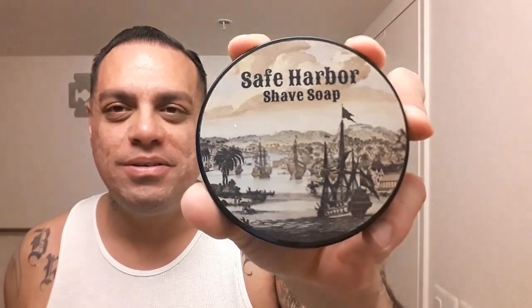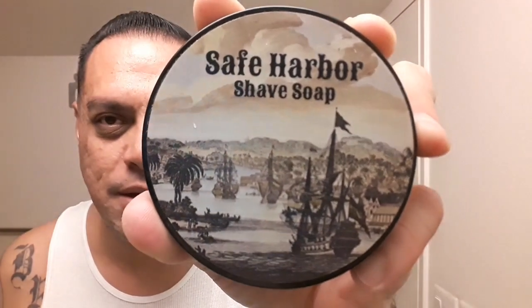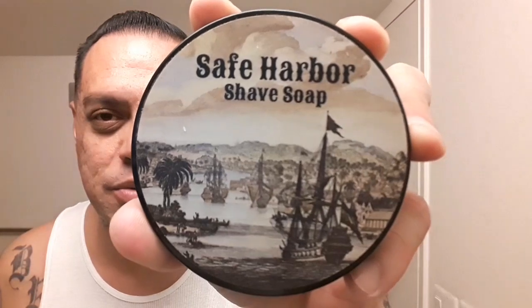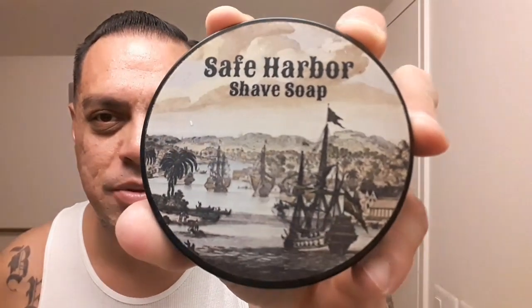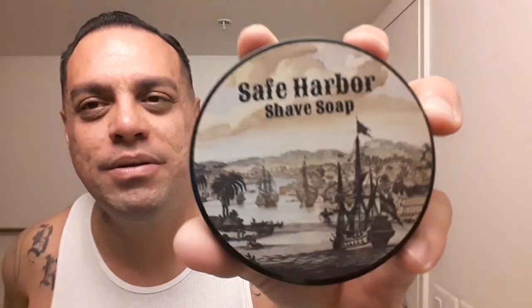Nice shave, guys, today. Real smooth, BBS. I love that razor. To recap: Safe Harbor shave soap. It has a real nice label on there, the background of the island, the mountains, ships, water, palm trees. Real nice. There are people in the background too, you can't see them because they're so small. Real nice label.